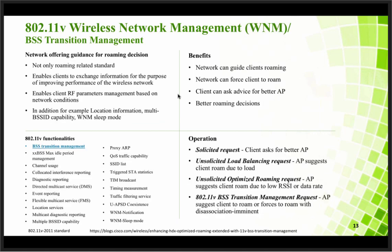And then BSS transition management is another great standard. Again, it's not only roaming related, it offers a number of improvements beyond roaming, but especially the BSS transition management part can be very helpful. So BSS transition management offers clients the capability to ask the access point for a better access point. Okay, tell me, the client may ask the AP, what is a better access point, and the AP will respond.